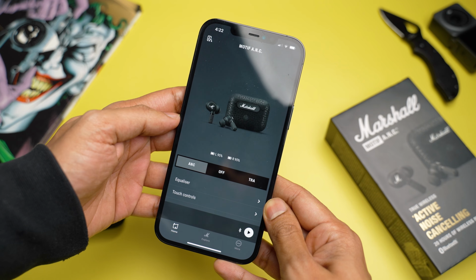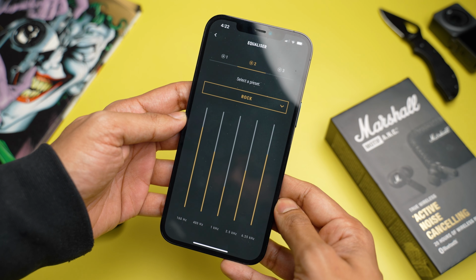Firstly, you need to have ANC on and the equalizer on rock settings. Otherwise, the Motif A.N.C will sound like very cheap earbuds. Secondly, these earbuds are not the loudest in the market, so you need to turn up the volume to at least 70% to get a decent soundstage.